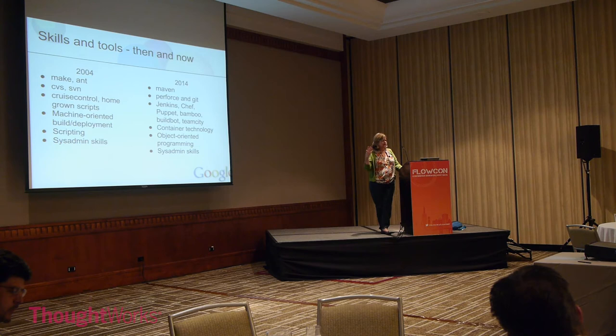Object-oriented: instead of scripting, we need object-oriented programming. And we're seeing this in system administrators also. We need to be able to do programming, and skill sets changed a lot. But we still need the sysadmin skills, because at the end of the day, there is an operating system under there, and we need to understand operating system concepts if we're going to be involved in the deployment, and even the building, because it still is running on a machine.